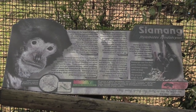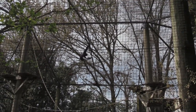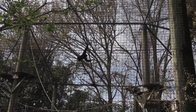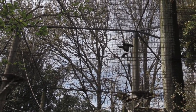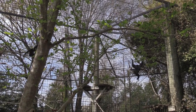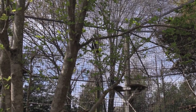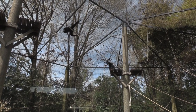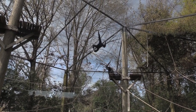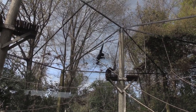All right, siamang. Guys just swinging around. Now there is a barrier up keeping me from getting any closer. There's two of them. Just looking through the glass. Looks like he's having fun.